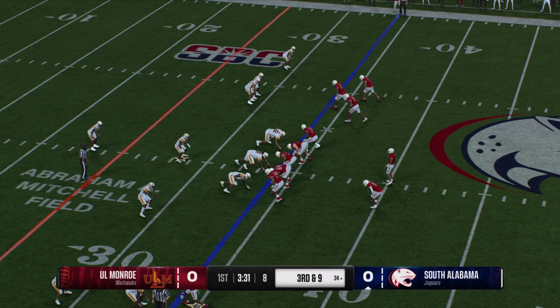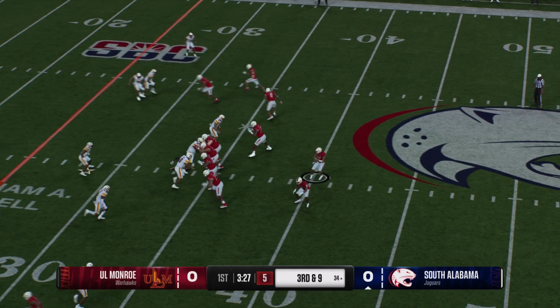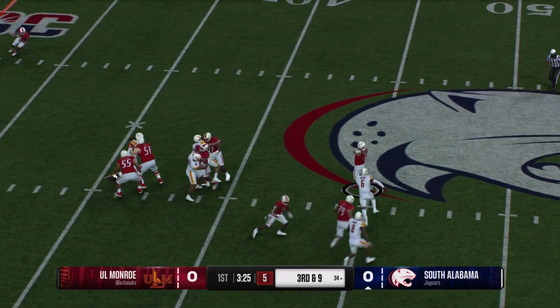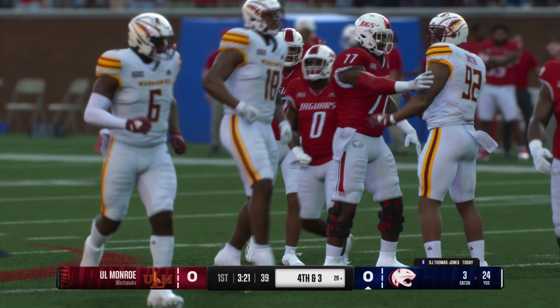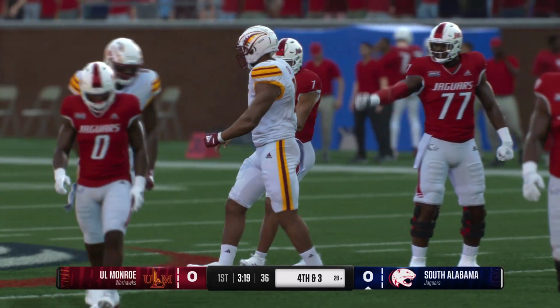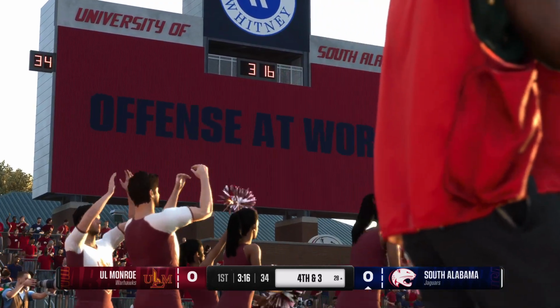Here comes the 7th play of this opening drive. They've moved it well, but now facing 3rd down. From the gun, wants to pass. It's complete to the right. And he's not going to make it. The defense denying him the first down.